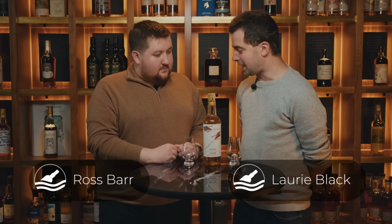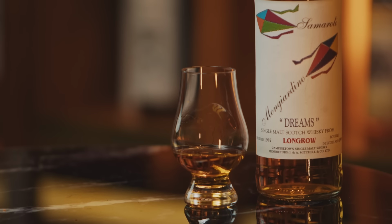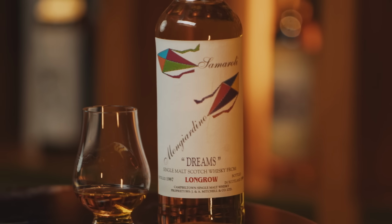Now then, Ross, next up we have probably the whiskey that's in contention for worst graphic design of all time. It's so bad it's almost cool in 2024. I mean, that's a very hipster thing to say, isn't it? I kind of agree with you. So this is a bottling of Longrow, which is great. Yeah, a distillery that we both love.